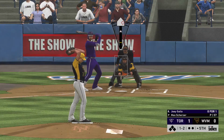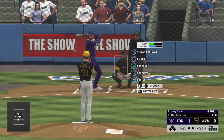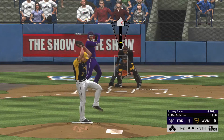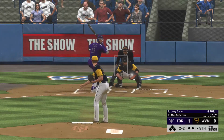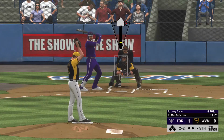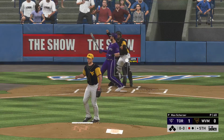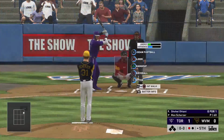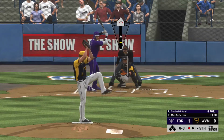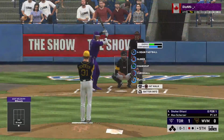So the intent of that 0-2 cutter right there isn't necessarily to get a swinging strike. If you get it, well, hey, that's great. But if you get it inside enough and he does make contact, he probably can't do anything with it anyway. And he lays off it to even the count 2-2. Swing and a miss as he ran the fastball right by him for the first out. Next up, the two-way Japanese import, Shohei Ohtani. He was a strikeout victim in his first try. Swing and a liner.